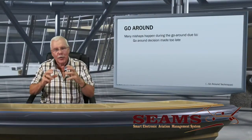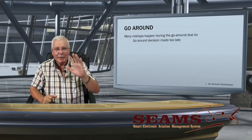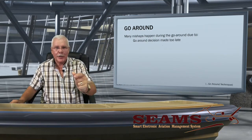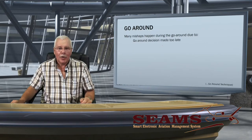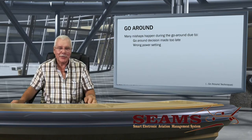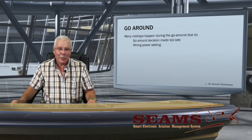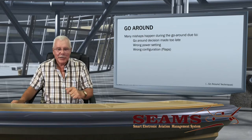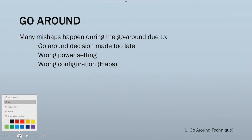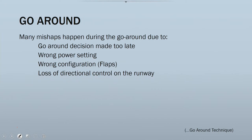You really have to be on the ball with what you're doing. Don't wait until it's... Well, how will you know when it's too late? You've got to be on the game. You can't sit there and dawdle. It's not a decision that can wait until tomorrow. You've got to have your finger right out. Okay, that was an old saying I haven't used for a long time. If you've got the wrong power settings, wrong configuration, that's on the go-around, eh? So remember that during the go-around, all these things are very, very important.